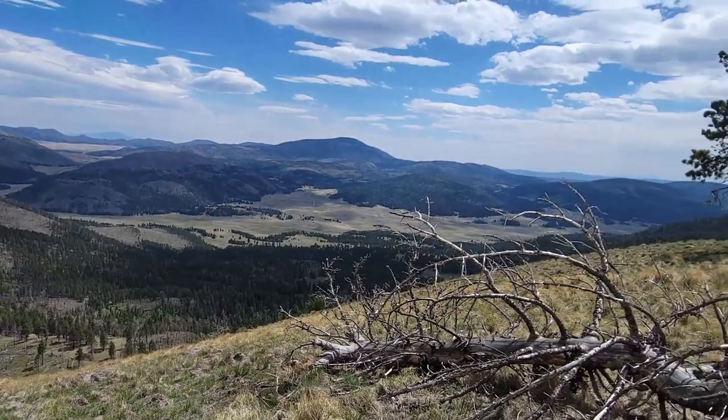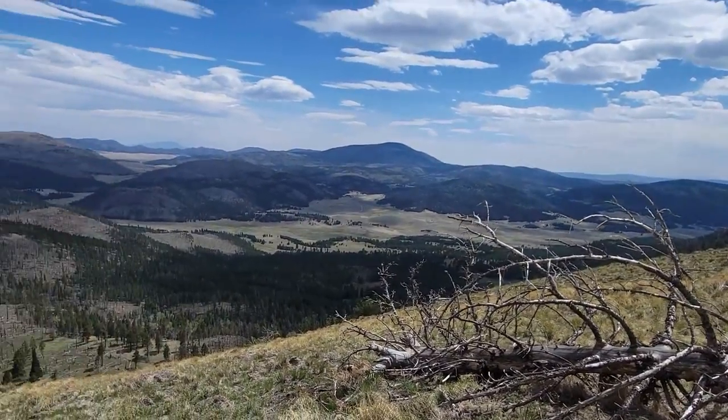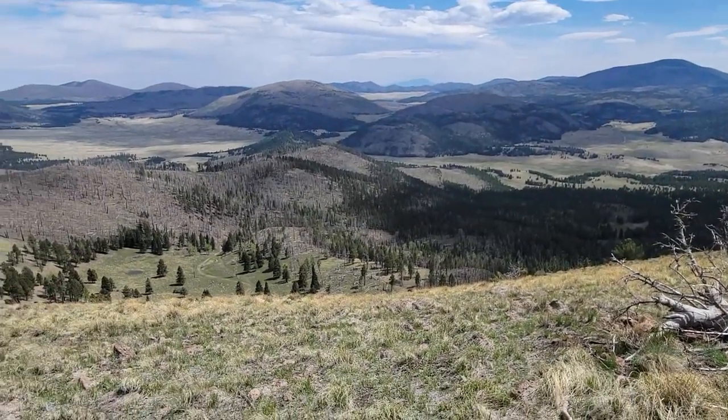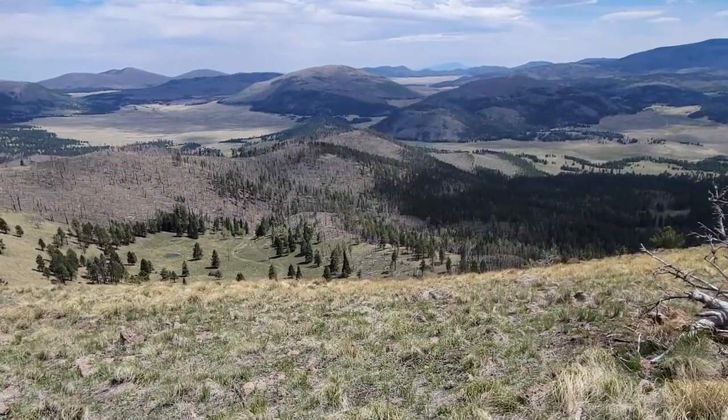I'll set up a camera. I'm actually gonna hang out in the sun because it's very cool in the shade. And there's a trail below us. Wow.